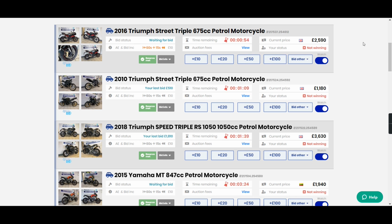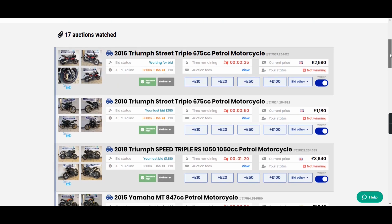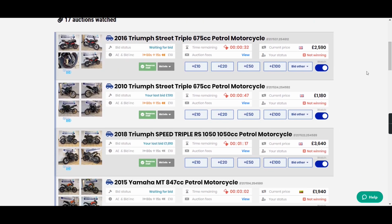Well, basically what I was trying to say was, until I find another way to actually ascertain whether these bikes start, I don't know what to tell you now, because from my previous experience I could call them. Now I can't. This Street Triple, the first one up here with 40 seconds left, does say it starts and drives, and I believe the Hyper Motard also says it starts and drives. The three in the middle just say they don't.